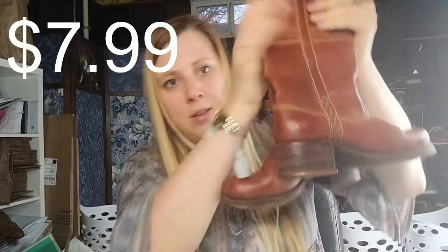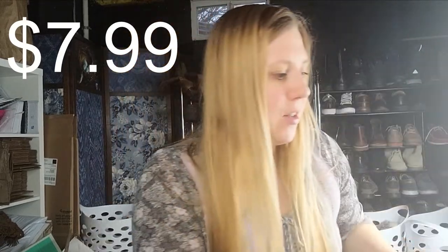So here are those boots. Really nice leather. Okay. I paid up for these for sure, but I expect these to sell. I know that these will sell.